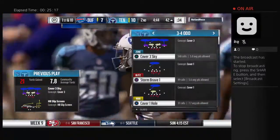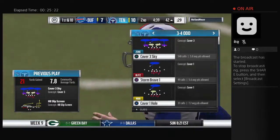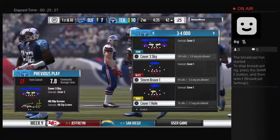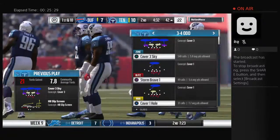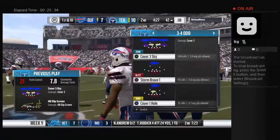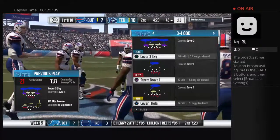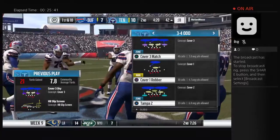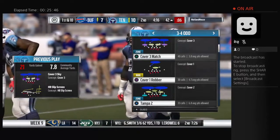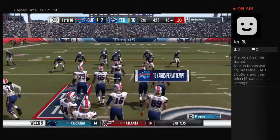That was a beautifully executed screen pass. Let the rushers get upfield. The blocking forms in front. Lofted it to the runner. And now, not only does he have open space in front of him, he's got an escort as well, and they pick up big yardage. And now a first down following that long gain.